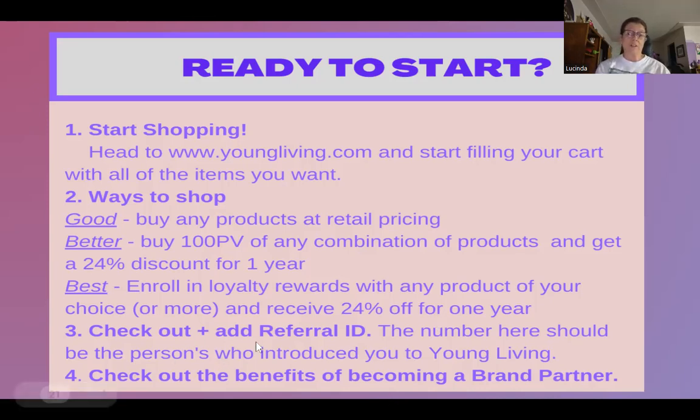So now if you're ready to check out, you would check out, add the referral ID of the person who referred you here to Young Living. And then when you're there, you can also check out the benefits of becoming a brand partner. I'm a brand partner. SAS is a brand partner. There's several other brand partners on the call tonight. So you can reach out to any one of us if you have any questions.